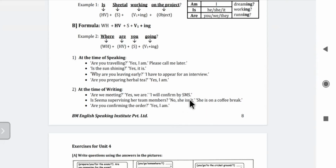When we do writing, we can use shortcuts like this, but only in quotes, double quotes. When we're talking about somebody speaking like that, then we put it. But if you're doing writing and you are not putting in double quotes or single quotes, then it has to be in full form. No, she is not. You cannot make the contraction as mentioned here. Okay, read this one, please.